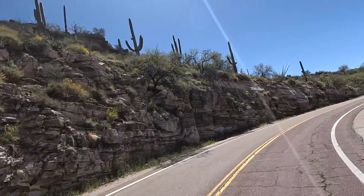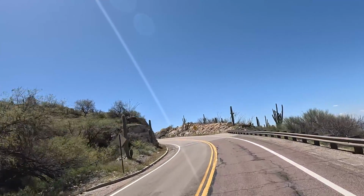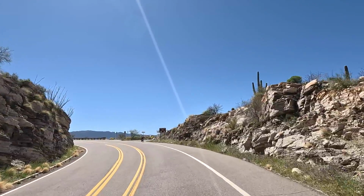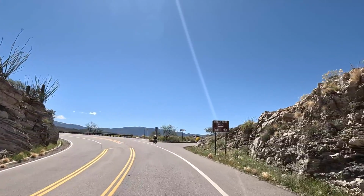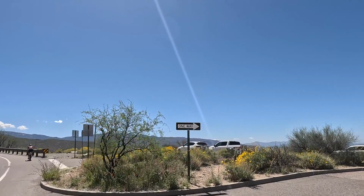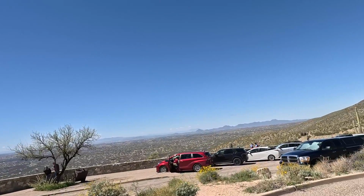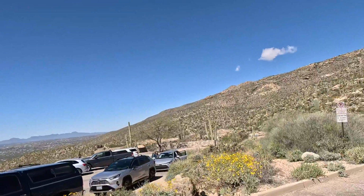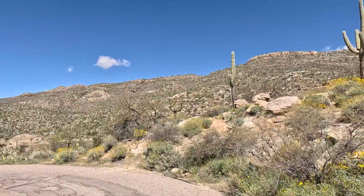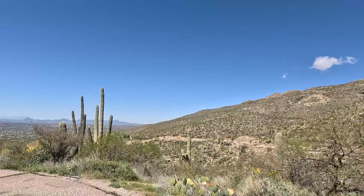So just up here is our first pullout. I saw a sign back there, so it's got to be close. Boy, just look at the views from up here. Yep, here's another bike rider. And yeah, here's the pullout. All right. One way. Oh, this is a pretty popular spot here. Wow, look at all these cars. It's the first pullout, or vista point, so it's pretty busy. Everybody taking advantage of the good views we have up here.